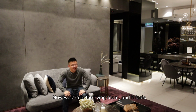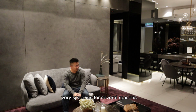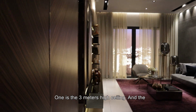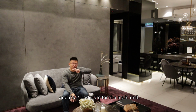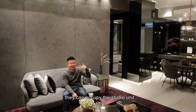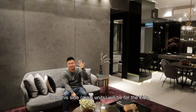Okay, so now we are in the living room, and it feels very spacious because of several reasons. One is the 3 meters high ceiling, which is very high, and the layout type is actually the center, right? Once you open, you can see the dining and the dry kitchen, and it's a 2-bedroom unit for the main unit. So if the eldest son is getting married, they can occupy the studio unit, or even parents can stay on the main studio unit, right?